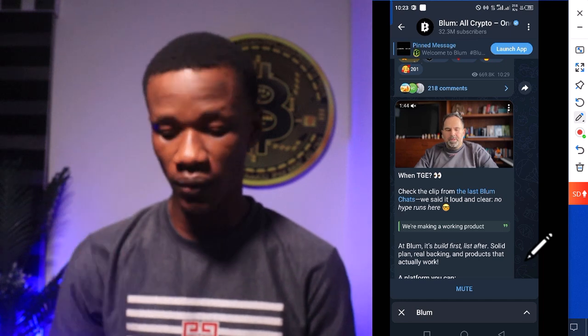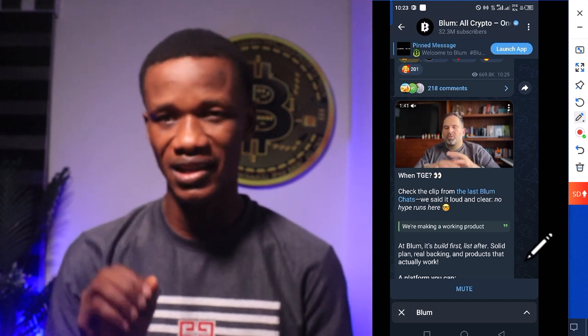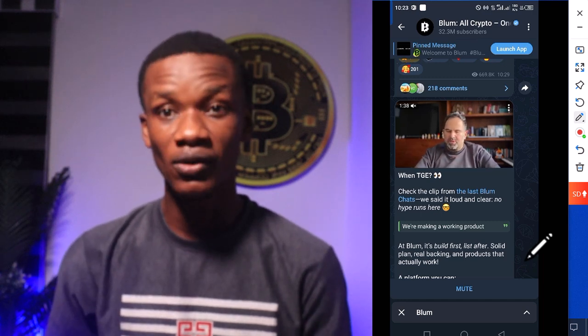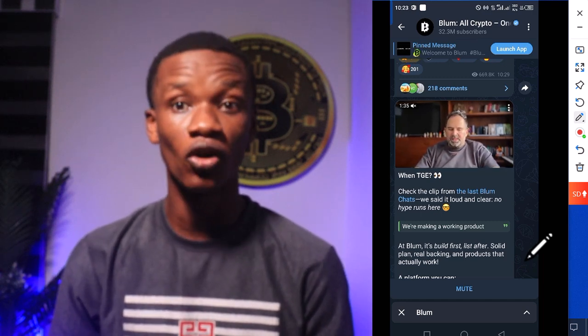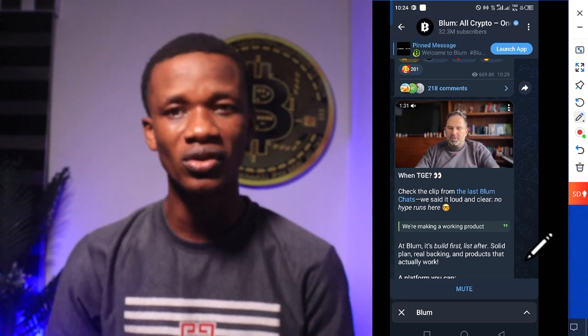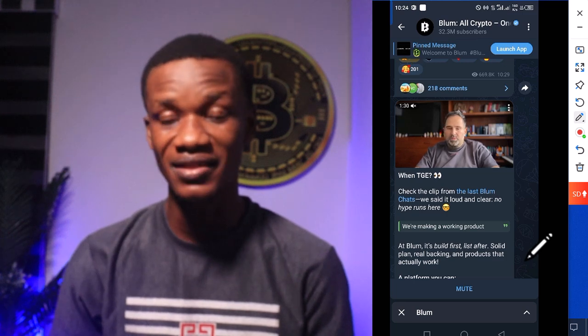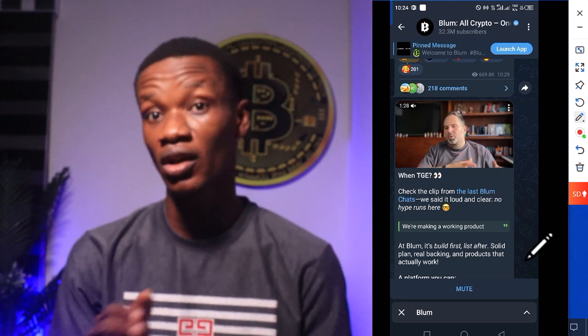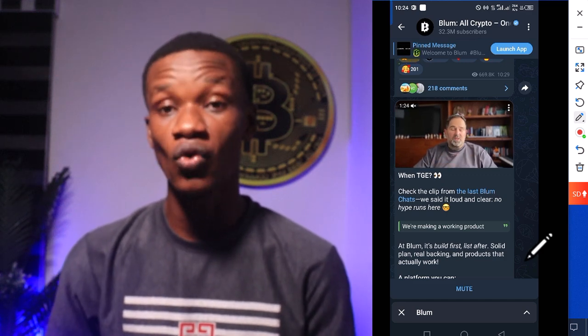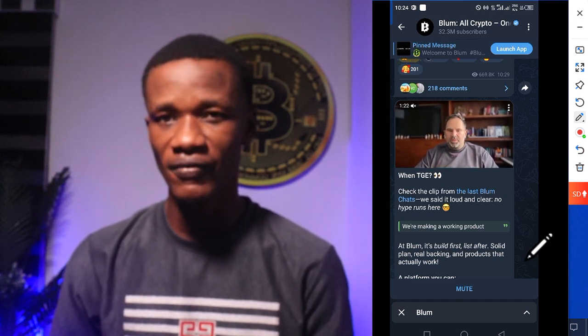The second thing I want to talk about here is the updated roadmap. And if you go to bloom.io, you will get that updated roadmap. That roadmap that has been updated has a lot of stuff. Because it has a lot of stuff, we should not be expecting a token generation event this very first quarter, because a lot of things have to be accomplished for that very token generation event to happen. So this is very, very important as well.